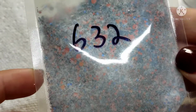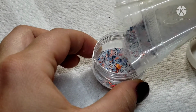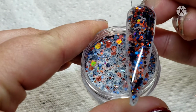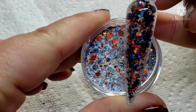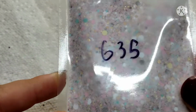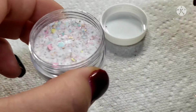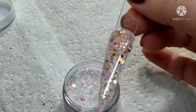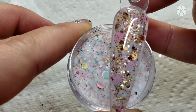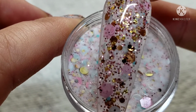Next we have 632, which is called Fireside. Next we have 635, which is called He Wishes. I feel like this particular glitter would be perfect for a gender reveal manicure with all the pinks and the blues and the golds. I love it.